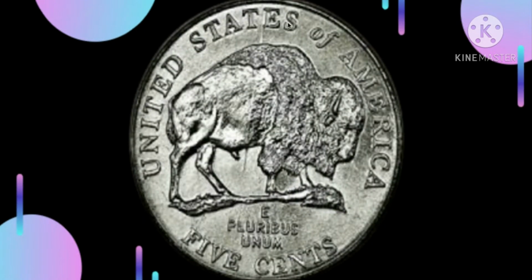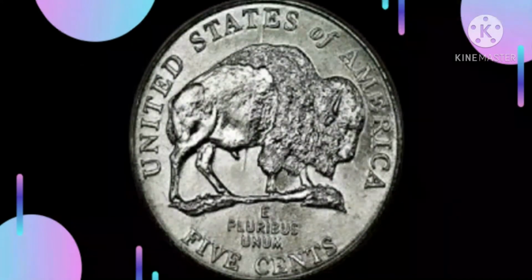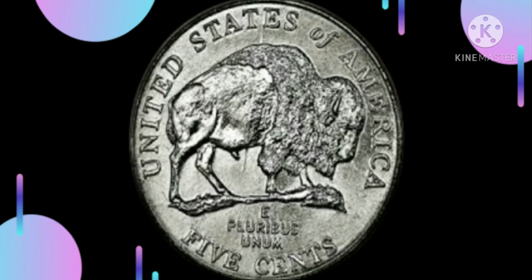So again, you can see that the line is going through the buffalo, and the reason why you can see a line going through the buffalo is because of a die gouge. So a die gouge is when a foreign element has been dragged across the coin and then it leaves its imprint on the coin. So that's why we see this line.